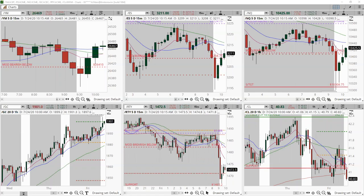NASDAQ, very violent to the downside, and now recoup, very nice moving forward.